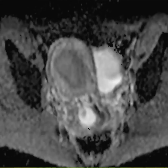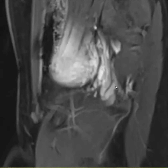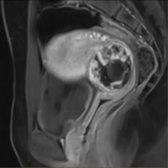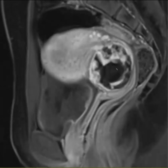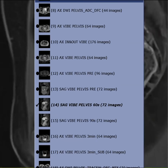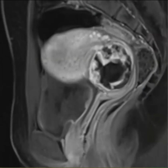And we did give contrast because they wanted to see how vascularized this whole process was. And now you can kind of nicely see that ring of fire of this low cervical ectopic. The fetal pole is not enhancing, probably because it was not viable. So yeah, this was a cervical ectopic. So they gave methotrexate, and they're planning to do a D&C.